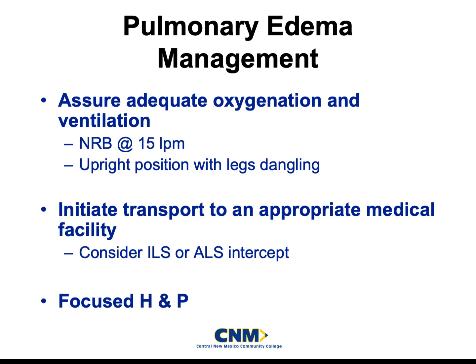Okay, so what's our treatment for this? Basically the same treatment we're doing with any other respiratory illness. We want to make sure that we're getting good oxygenation and ventilation, that the patient is able to move air in and out of their lungs, that their skin color starts to improve, and that their oxygen saturations are right around 94%, or at least above 90% in this case.